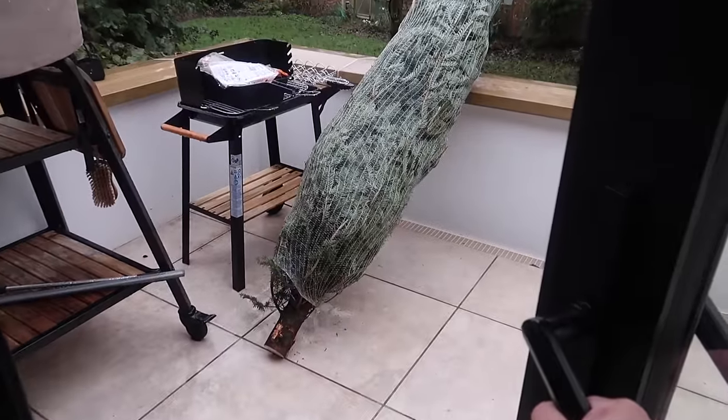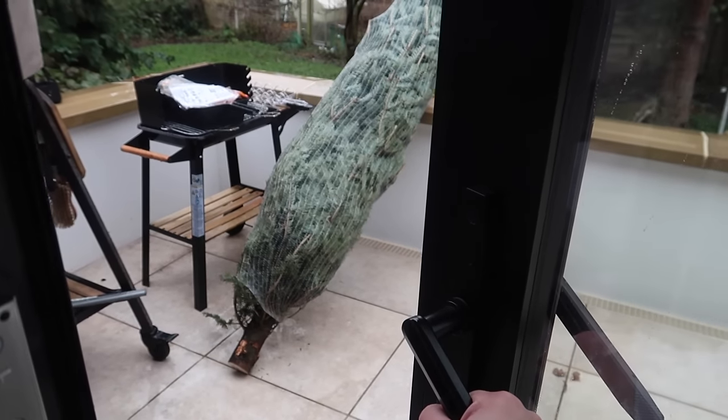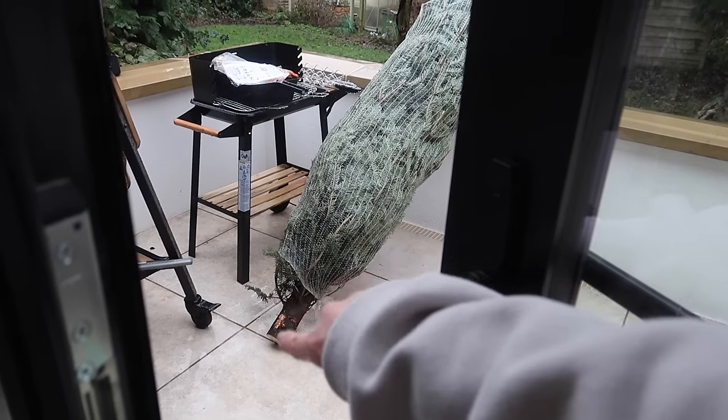We're back. We have our new tree. Oh, I felt a bit pressured, I'm not gonna lie. I think we looked at about three, and this is the one we're up for. So hopefully, she'll look good. I think we're gonna just cut off some of the very bottom ones, just so that we can fit some prezzies underneath and a nice tree skirt.